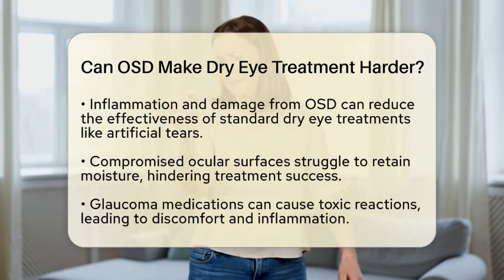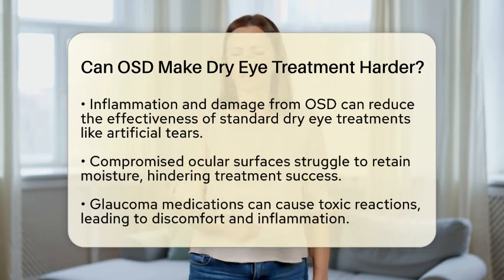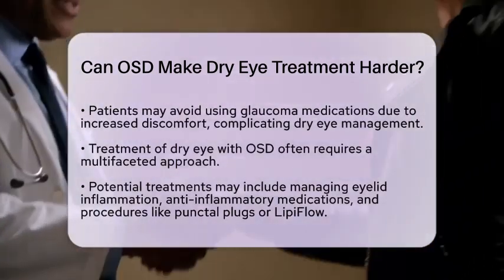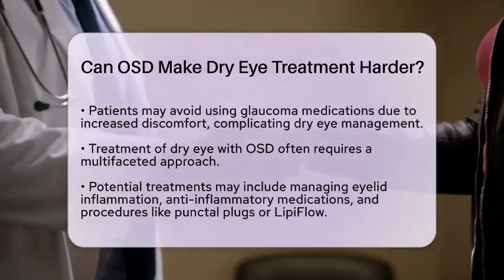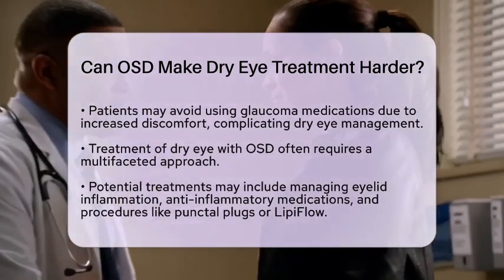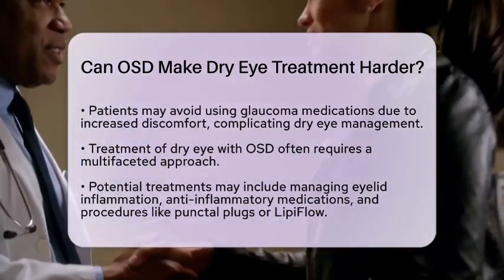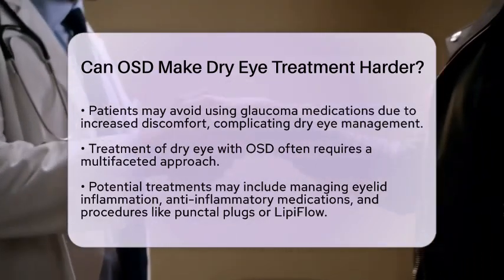The complexity of treatment regimens is another factor. When OSD is involved, treating dry eye often requires a multifaceted approach. This might include managing eyelid inflammation, using anti-inflammatory medications, or even considering procedures like punctal plugs or LipiFlow to address meibomian gland dysfunction. This complexity can make it harder to tailor treatment to individual needs.